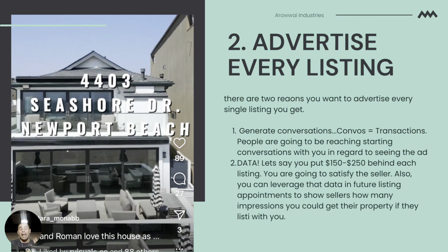So, as me as a seller, if you're coming to me and you're showing me all these different data points of how you're able to market my listing and how many people it's going to be getting in front of, because everyone knows the more out there and in front of people that you can get the listing, the more opportunity that you have for buyers to want to come in. It's simple, like mathematics: the wider the net that's casted, the more fish that you're going to be able to grab. So advertise every single listing.